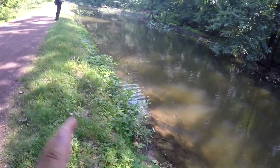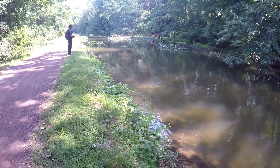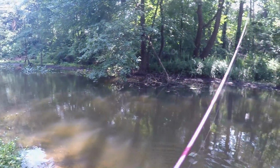I think we took plenty of photos here at the Delaware Canal today already, so we don't really need to take photos of fish anymore, right? Go ahead, little fella. Whew. Not bad, not bad, but we need a bigger one.